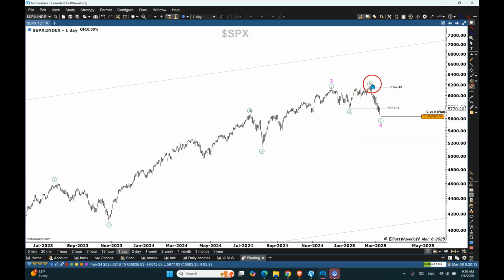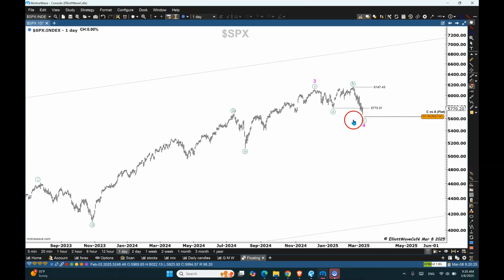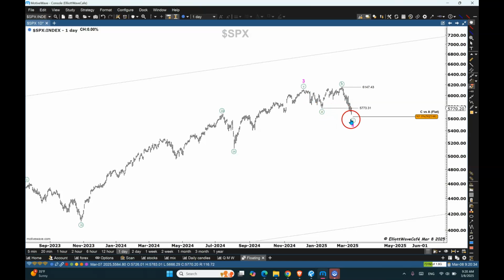So I think that's a three-wave move to new highs, creates this wave B, and then you come back down. So better probably suited as a flat. I put this on Twitter too, so you're basically very close to this 161.8 of wave C versus wave A, which is kind of where you would want to see, and since we made a new high, this would qualify as an expanded flat.